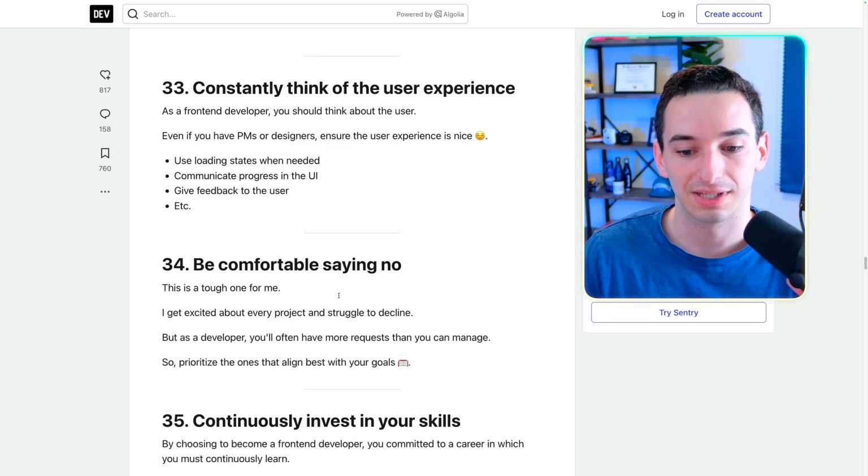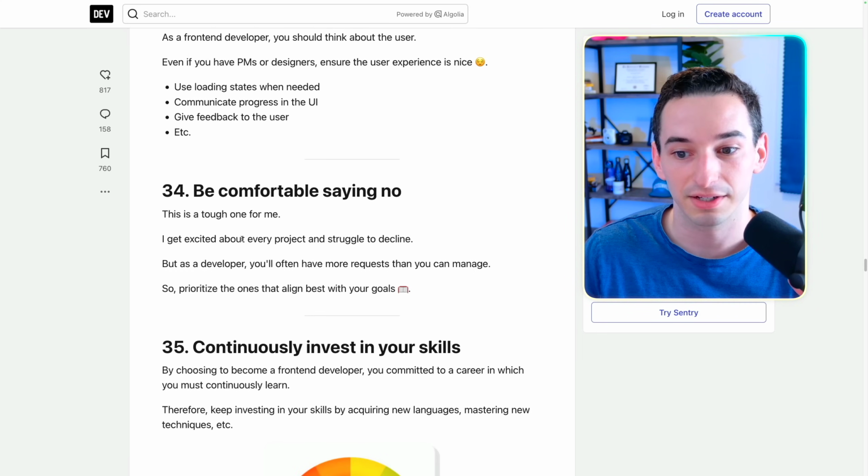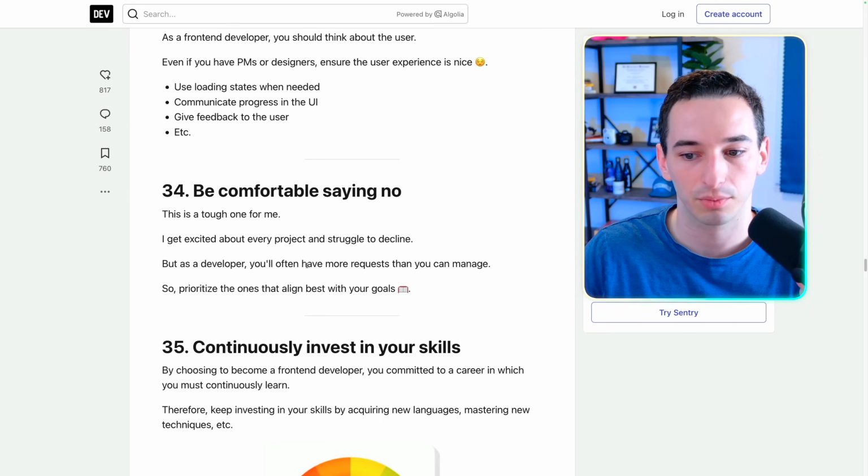Be comfortable saying no. This is a tough one for me. I get excited about every project and struggle to decline, but as a developer, you'll often have more requests than you can manage. So prioritize the ones that align best with your goals.